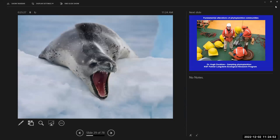Another species that uses sea ice as a part of their life history is this beautiful leopard seal, which when we see when we're scuba diving, we drop a siren into the water to alert the divers immediately, get them up out of the water as fast as possible and into the boat where they are safe, because these are very territorial predators, up to 1,000-pound, 10-foot-long seals, and we don't want to take any chances with them.